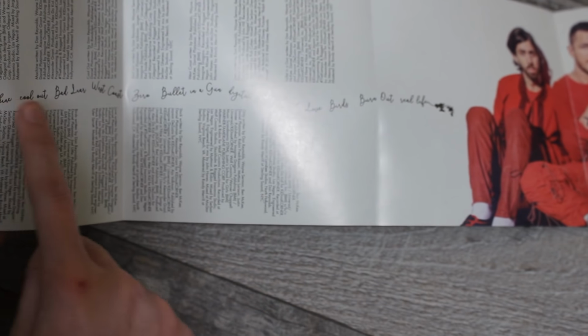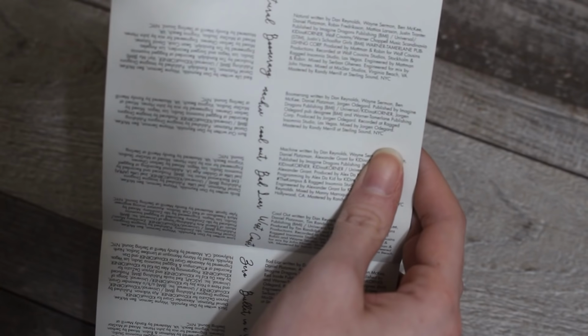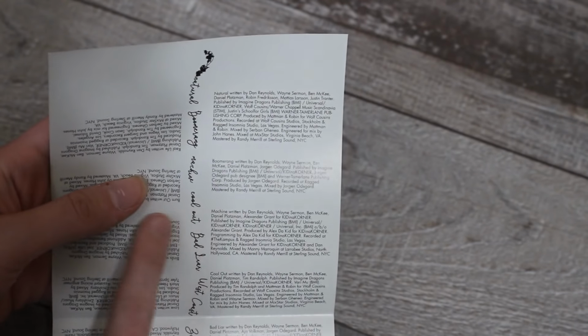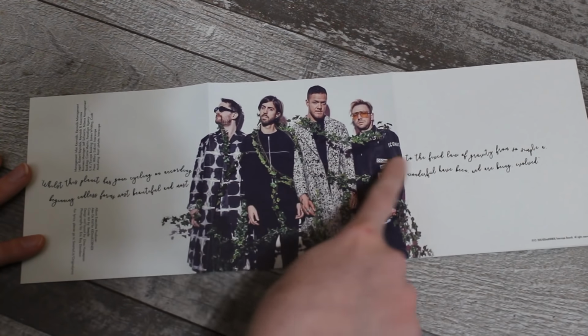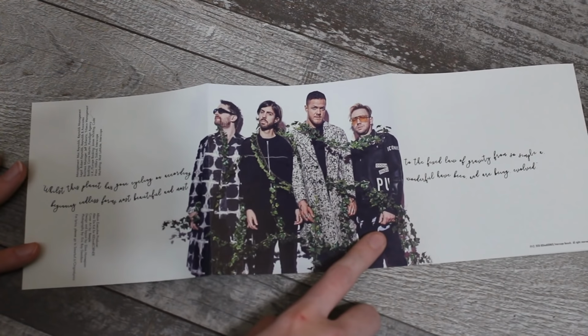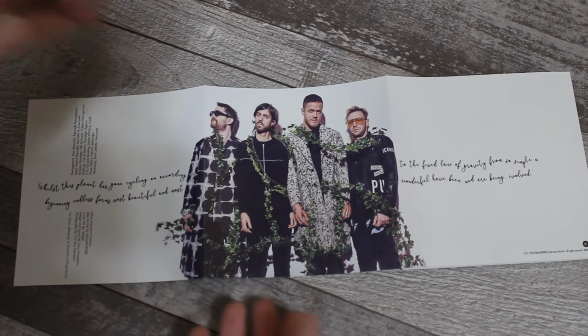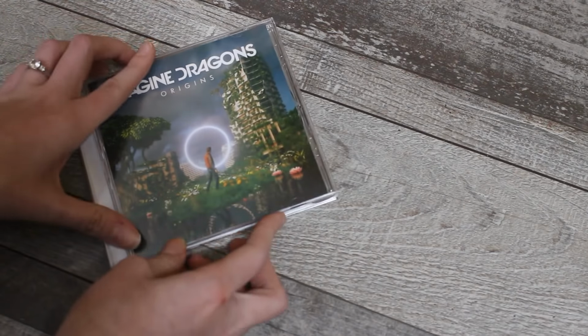So this is actually the track list. This is all of the copyright information, I guess, production information, writing information. So it goes like Natural, Boomerang, the group photo of them with the ivy, and then it's got a quote there as well if you guys want to go ahead and read that. But there is no thank you in here, and there are no lyrics, so it's a very simple, straight to the point booklet. I think that about does it for the CD unboxing.